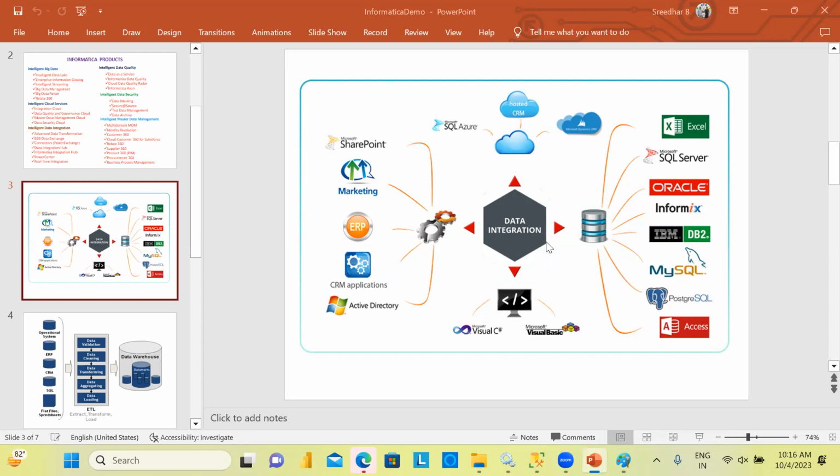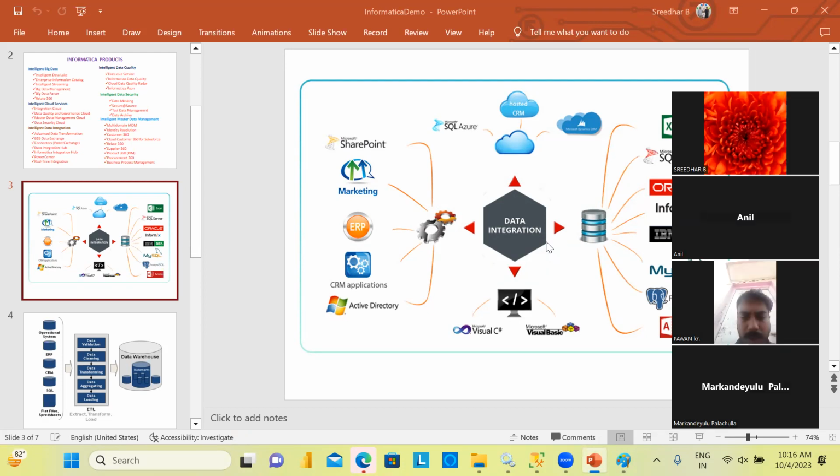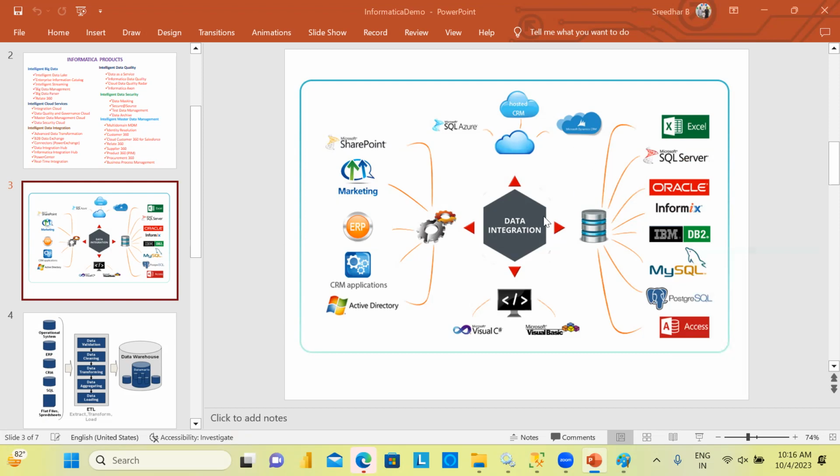Three questions will always be raised in a business: What is going on? What happened? What needs to happen? If I want to say what happened in all the regions of my business, then integration is required. My business is spread over many areas, so we collect the data and place it into one area. That is called data integration.